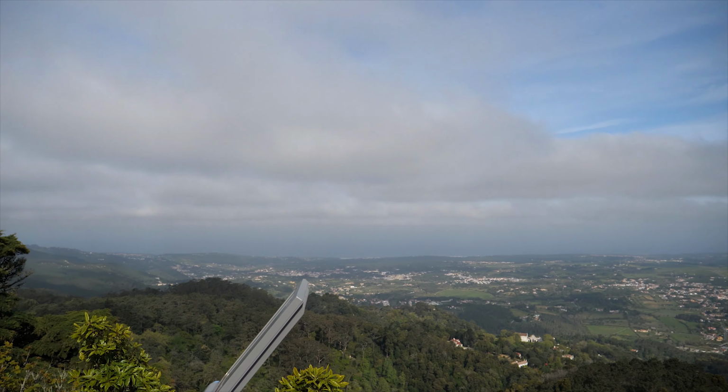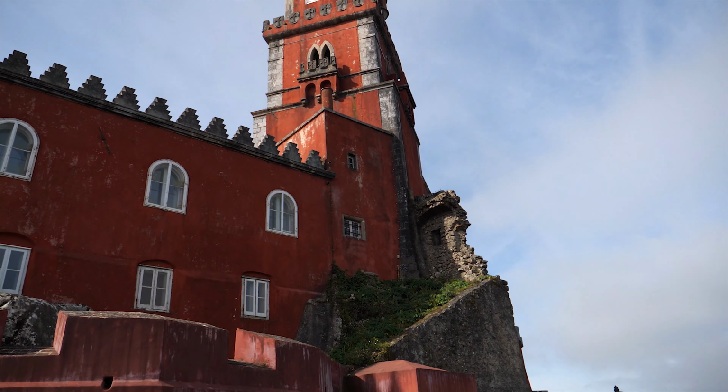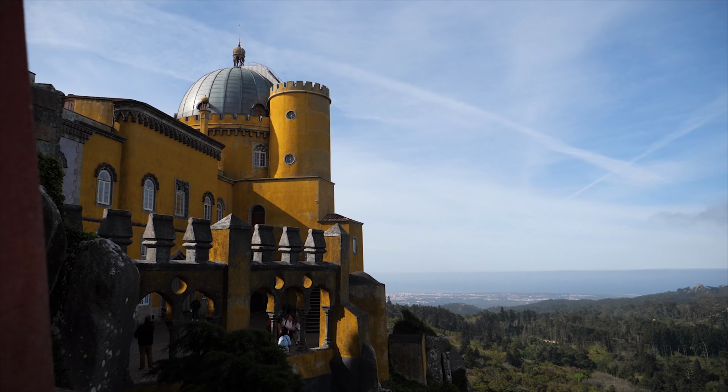I opted for the first option since I didn't have a burning desire to go inside, and I was very satisfied with my decision. When I arrived at 9 a.m., I took advantage of the lower crowds to snap a few photos before exploring the castle walls and exteriors.